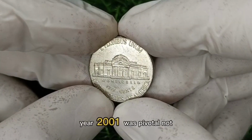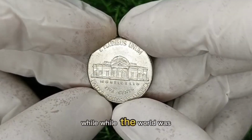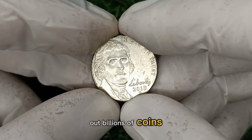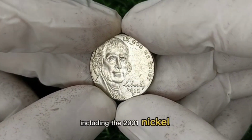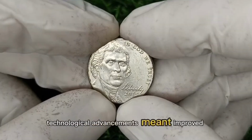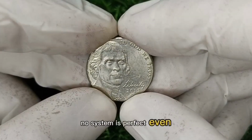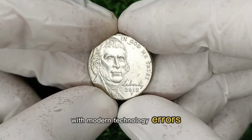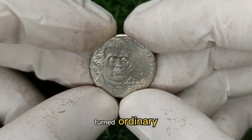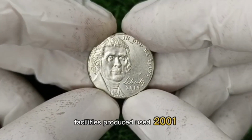The year 2001 was pivotal not just for history, but also for coin production. While the world was embracing a new millennium, the U.S. Mint was churning out billions of coins, including the 2001 nickel. This was a transitional time for the Mint. Technological advancements meant improved precision in coin production, but no system is perfect. Even with modern technology, errors occasionally occur during the minting process, errors that have since turned ordinary coins into priceless collectibles.